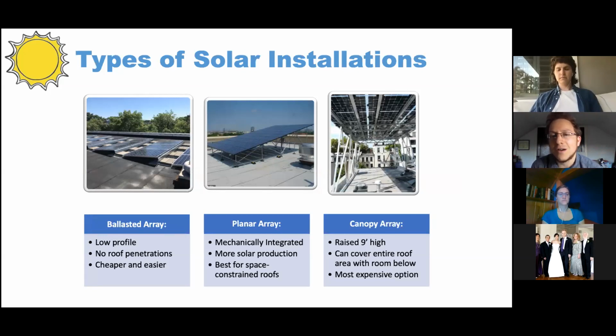Another benefit of a canopy is that it could allow for multiple uses of the space. So if you're in a building where some want a roof deck and some want solar, a canopy is a way that you can have your cake and eat it too. I should mention it's the most expensive option, but there are definitely applications where it makes sense and it's the best option for a building.